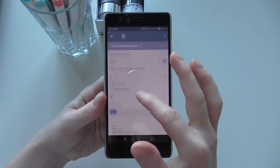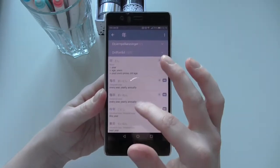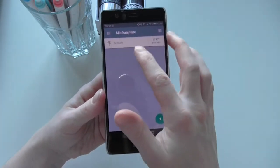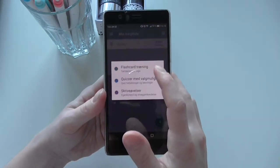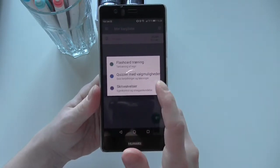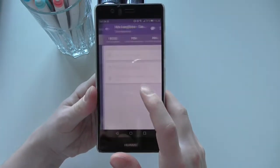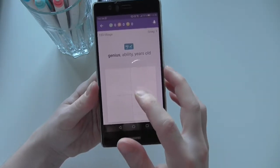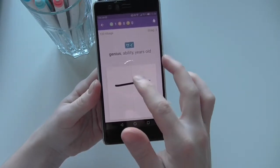And there are some examples and some vocabulary. And also, when you want to practice the kanjis that you have made, or one of the standard ones that are there, you press study, and you can have flashcard training, quizzes with multiple choices, or writing practice. I mostly use writing practice to get a hold of how to write it. And then it gives you the reading and the English translation, and then you have to write it.